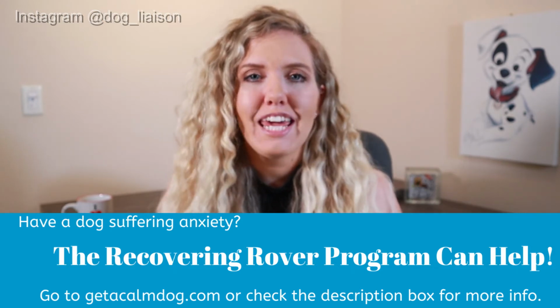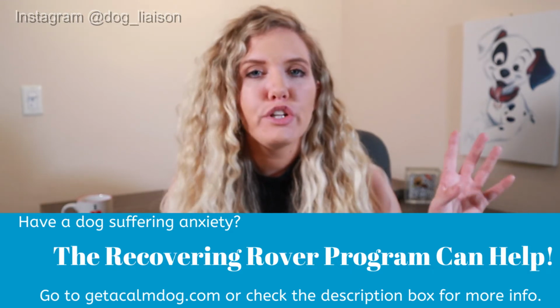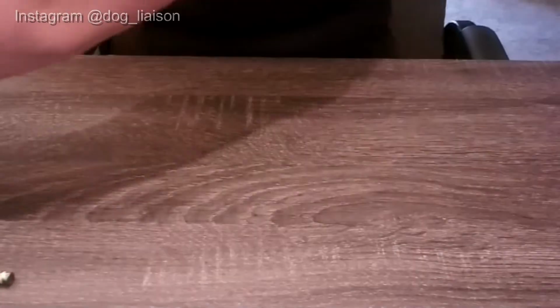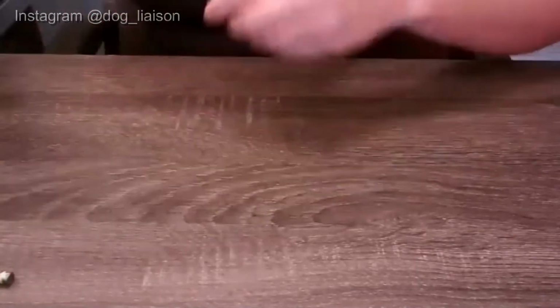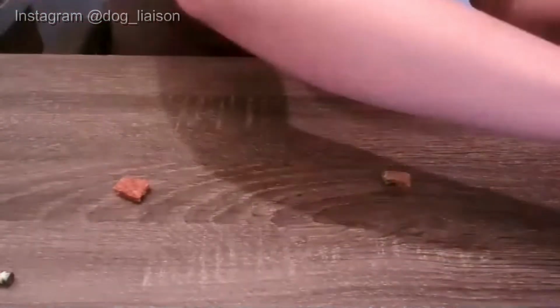Okay, once you have your basic line of foods that you want to experiment with, now what you're going to do is start playing a game called Pick. Pick is where you literally are going to give the dog two options and you're going to see which one they go for. And as your dog starts understanding the game a little bit more, you can put 3-4 treats up against each other.